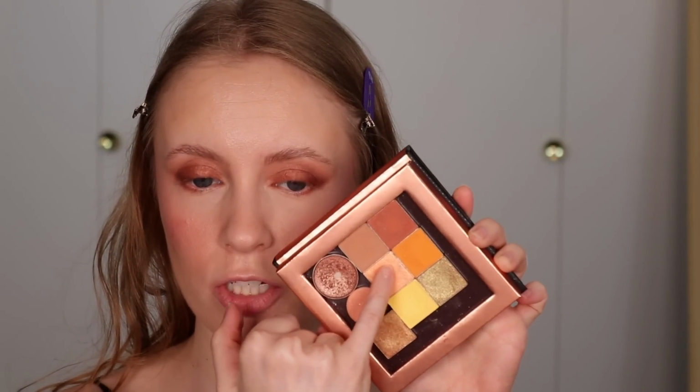Back to my pencil brush, I'm just going to smoke out this area even more. And then back to my fluffy crease brush, I'm just blending everything around the edges. Okay, then I'm going to take this peach shimmer and pop that in my inner corner. Ooh, that's fun.